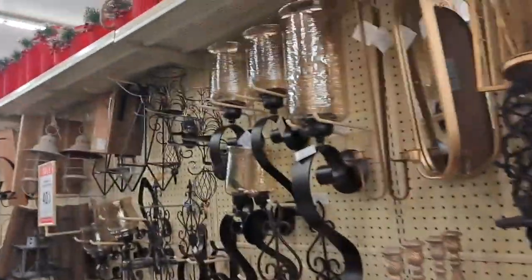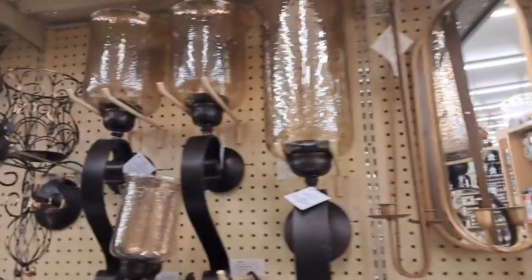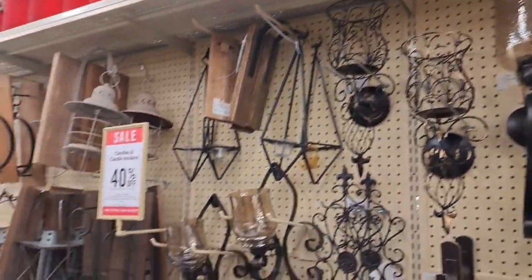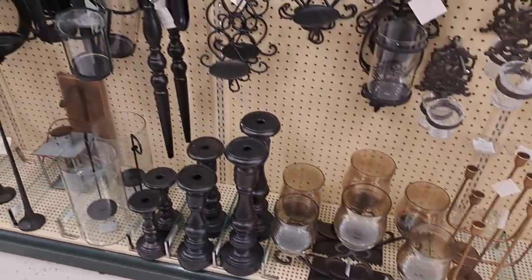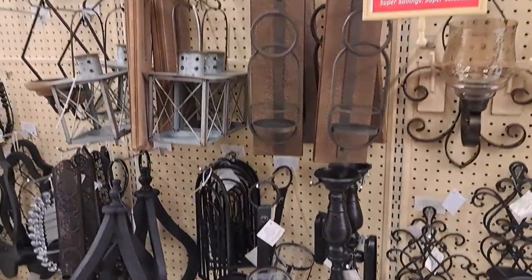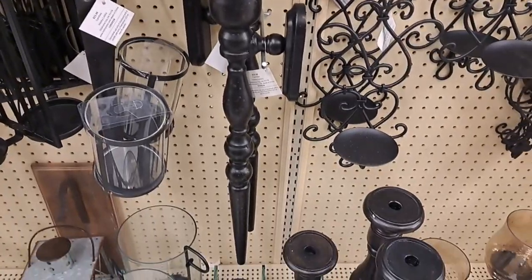Alrighty, y'all, so let's keep looking. They have their wall sconces. 40% off as well. That one there is nice.